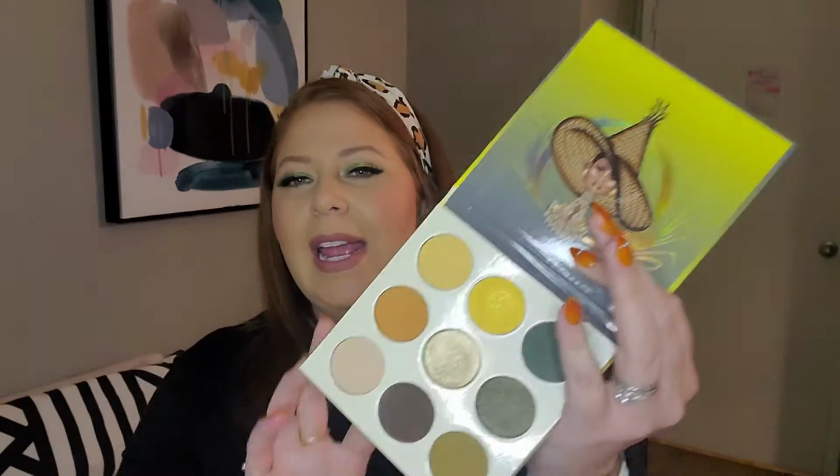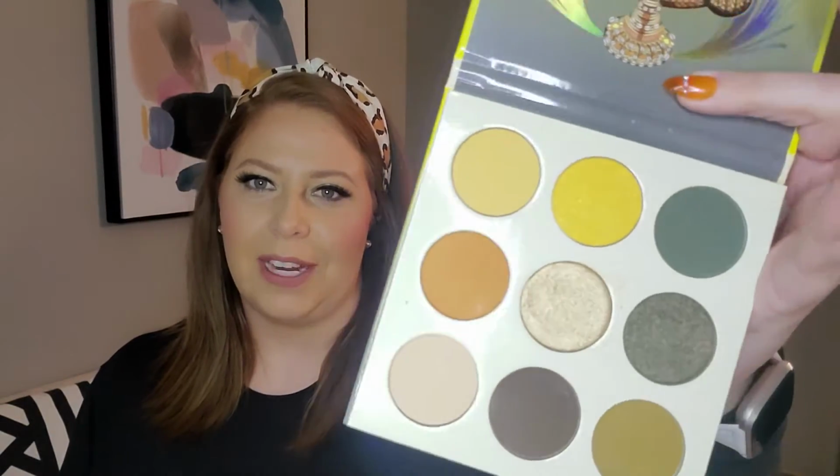So I'm actually including the Nomad Palette from Juvia's Place. I talked about this a little bit in my palette declutter video. Obviously this did not get decluttered. This is a gorgeous palette. Upon first sight, you think, oh, it looks a little kind of dull. It looks very fall. It maybe isn't that exciting, but once you start utilizing it, every shadow in here is absolutely great.